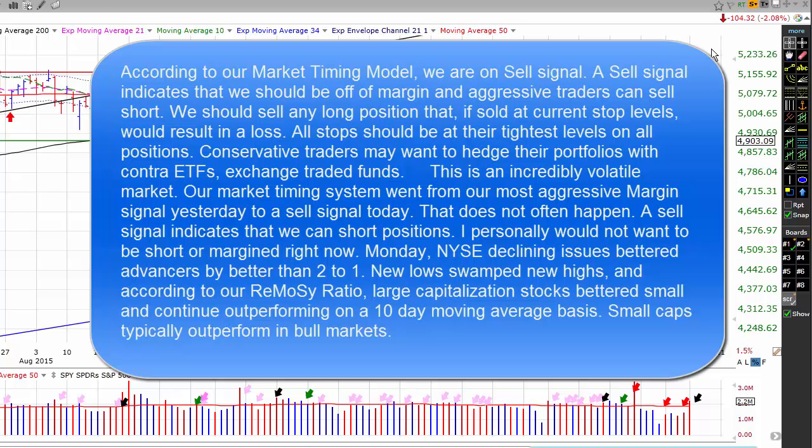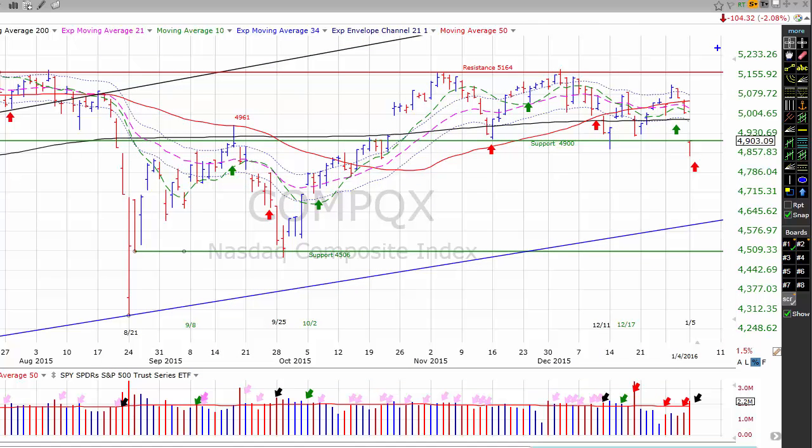Monday on the New York Stock Exchange, declining issues bettered advancers by better than 2 to 1. New lows swamped new highs, and according to our Ramosi ratio, large capitalization stocks bettered small and continued to outperform on a 10-day moving average basis. Small caps typically outperform in bull markets. Okay, yesterday was a tough day for the bulls.